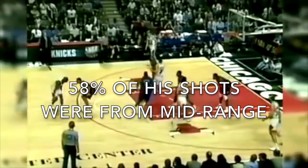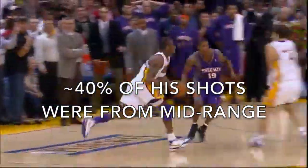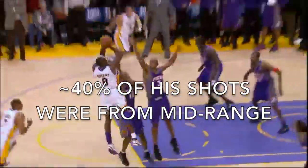Change is hard to accept, and for many older NBA fans, this revolution has been especially difficult to accept because their childhood heroes were rooted in the mid-range shot. In Michael Jordan's final MVP season, 58% of his total field goal attempts were from mid-range. In Kobe's MVP season, nearly 40% of his total field goal attempts were mid-range shots.